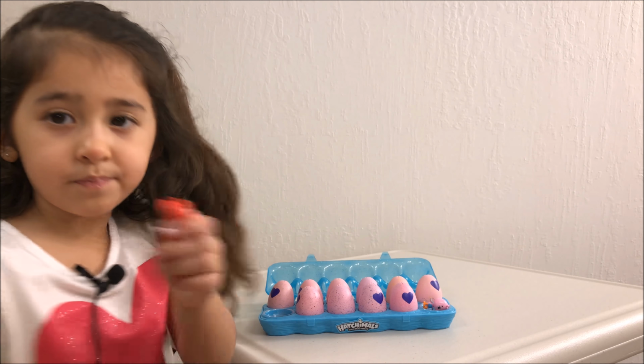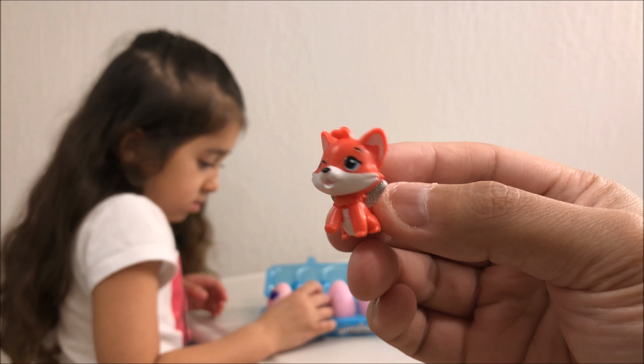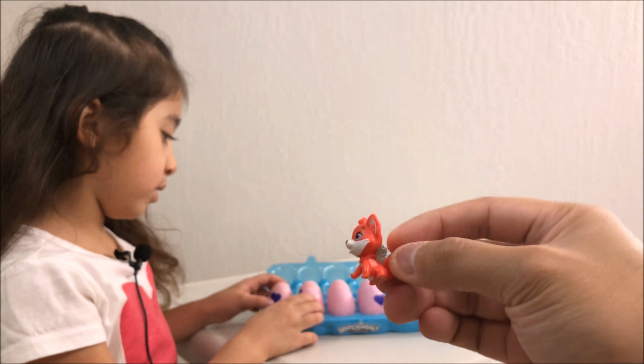Oh! The second one here looks like a fox, right? It is a fox. It's a red fox that's got a winky eye, right? A winky eye? Part of the forest. So it's part of the forest. There we go. This one. Hello, hey. Okay, put this one back. Okay, go ahead, open the next one. This one's first.